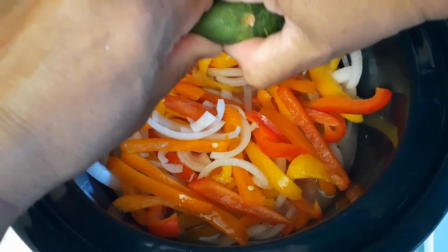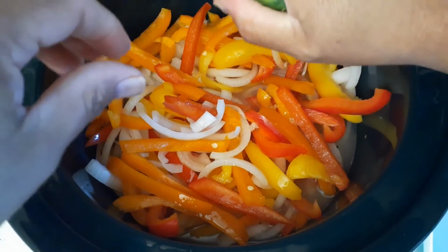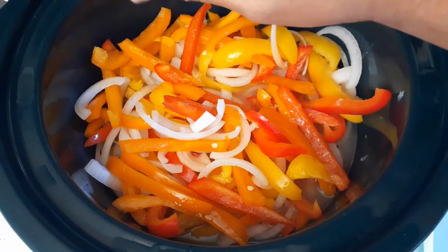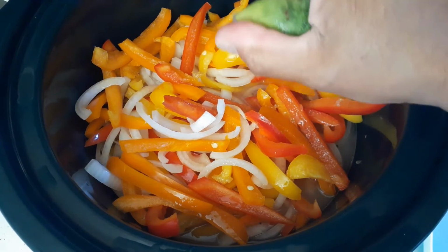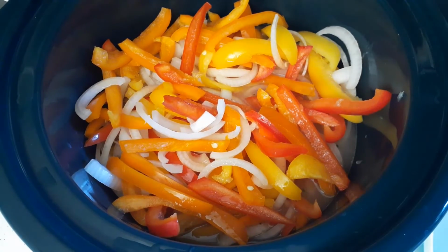I had 2 limes. I'm going to save one to squeeze the lime juice into my chicken fajita tacos. And that way I use these limes up because they're getting old. So at least they got juice in it still.